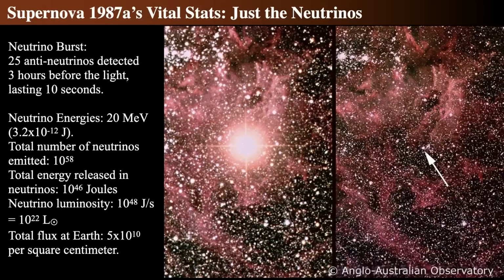Now, there was another really interesting thing that happened at the exact time that the star went off. A neutrino burst was detected. There were 19 anti-electron neutrinos detected by the various neutrino observatories across the world. The Kamiokande Observatory, which is in Japan, observed 12 of those 19. The energies of these neutrinos were about 20 mega-electron volts. Remember, the binding energy per nucleon of an iron nucleus is about 8 or 9 mega-electron volts.